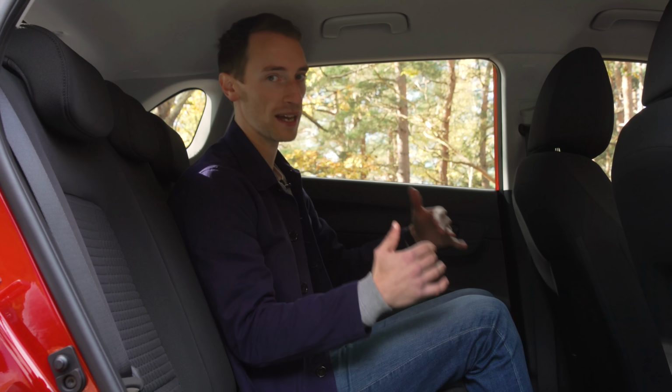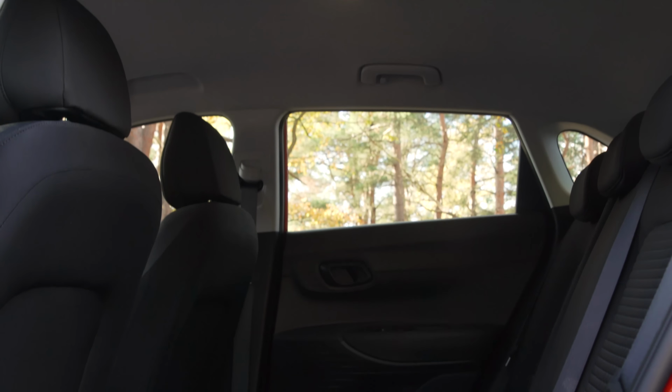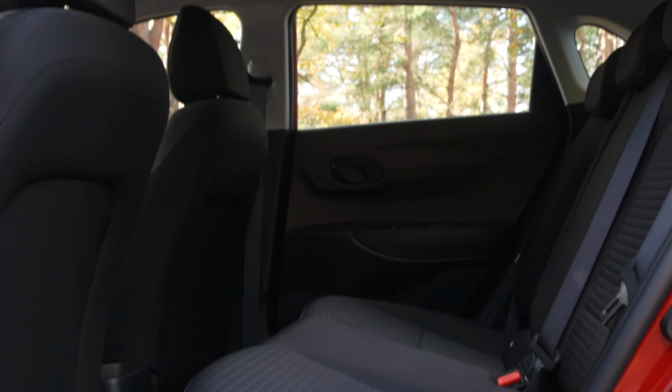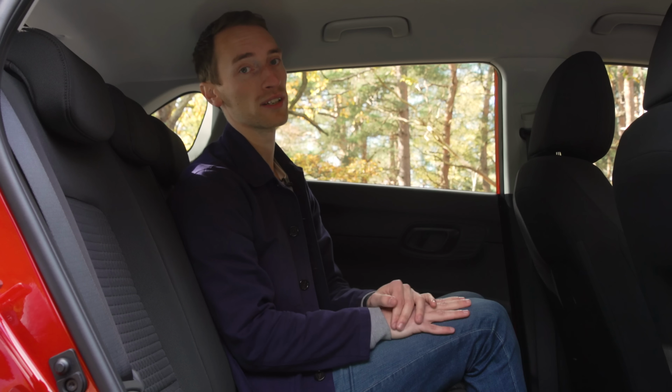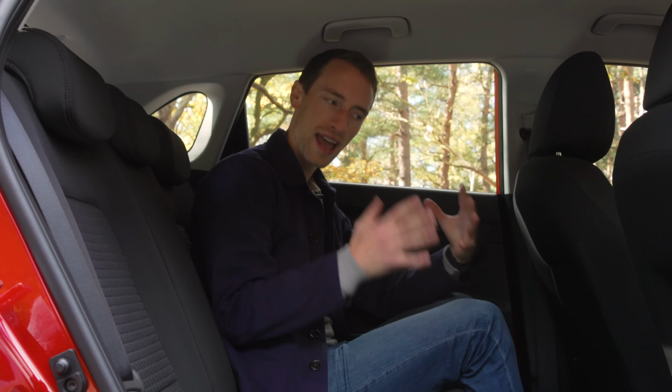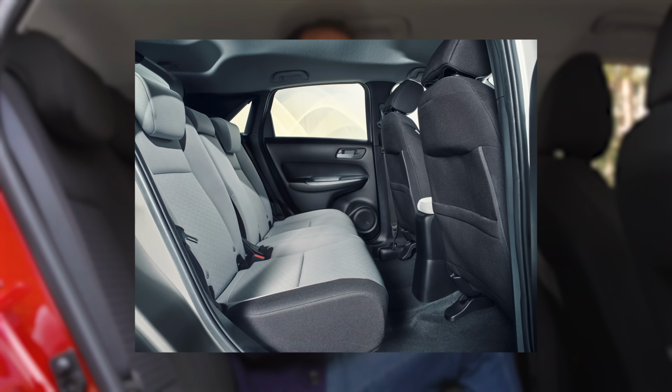And the main benefit of those dimension changes are in these seats back here, because you can see I've got absolutely loads of room. Plenty of leg room, headroom's still pretty good as well. You can fit two 6-footers back here relatively comfortably, and you could even get a third in more comfortably than you could in many other rivals in this class. And really, when you look at what else this car's up against, it's only really a Honda Jazz that is bigger in the back, and that's a massive car in this class.